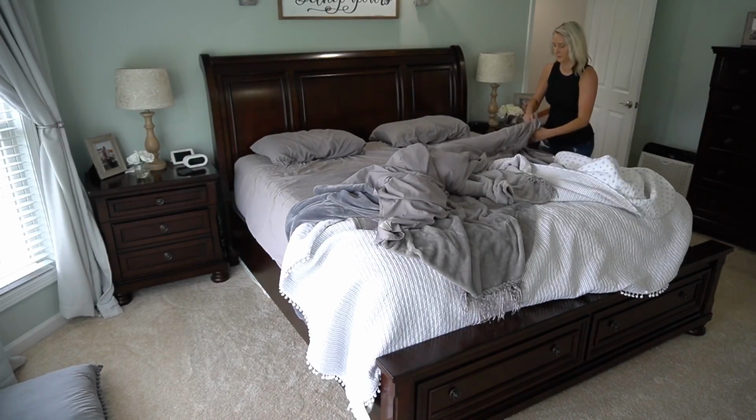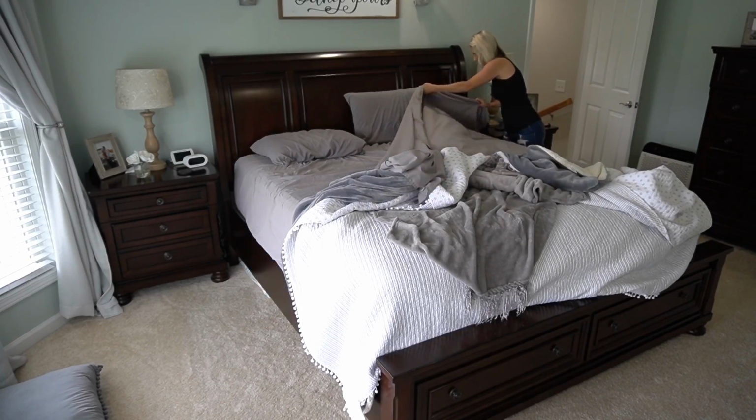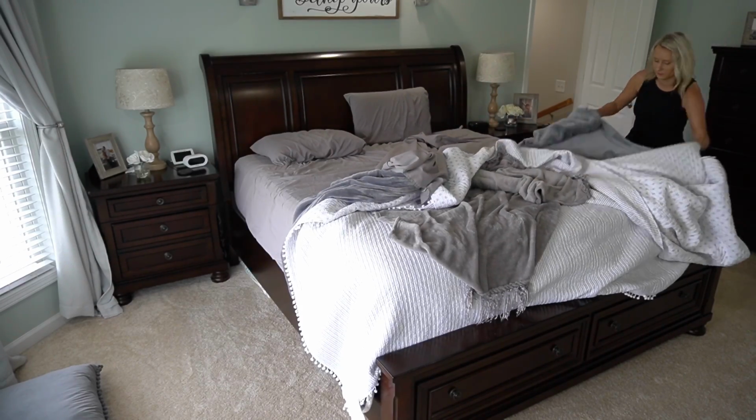Okay guys, so I'm showing you the clock. It's 12:47. I'm gonna go ahead and start with making my bed, and I'm going to just pick up in here and vacuum. So that's what I'm gonna do to get started.